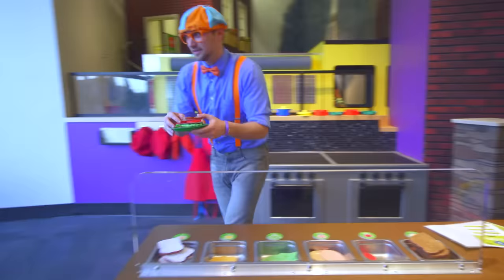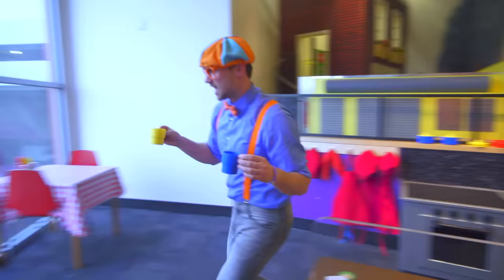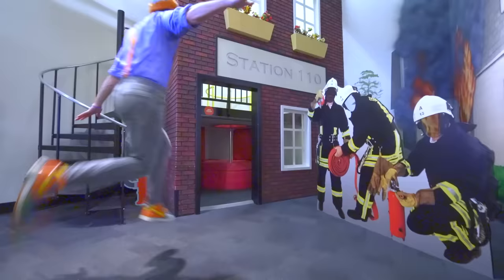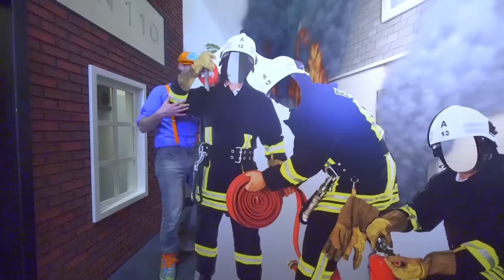Okay, let's get them some cups, and then I think they're good to eat. Yellow cup for you, and a blue cup. Enjoy. Whoa, it's a fire station. Fire station 110. And look, firemen and women. And I'm gonna be a fireman.